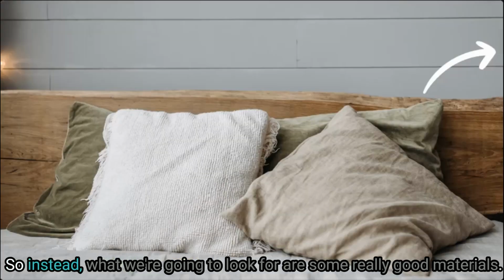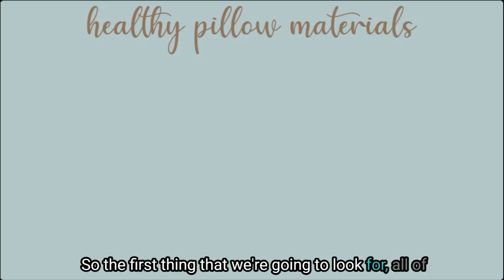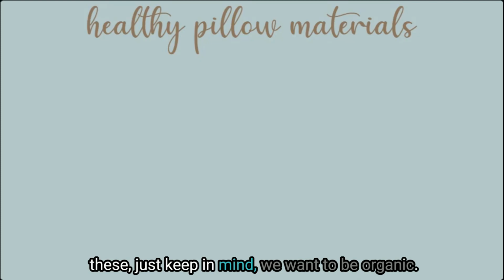So instead, what we're going to look for are some really good materials. So the first thing that we're going to look for, all of these, just keep in mind, we want to be organic.